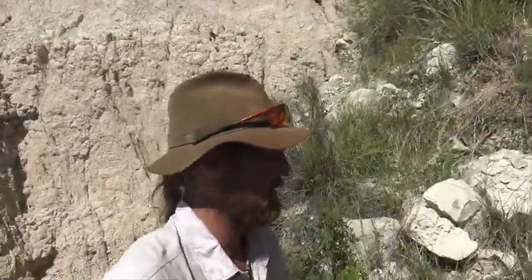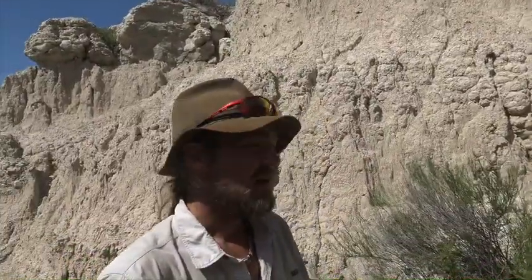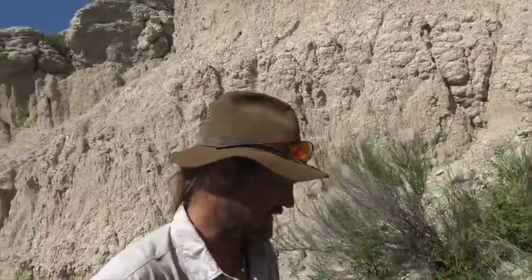All right, guys, so here's what we're doing. We're climbing up this whole draw that you see behind me. And all in through here, this top cap layer that you see behind, we've got fossils spilling out all over the place. Let's head on up and see what more we can find.